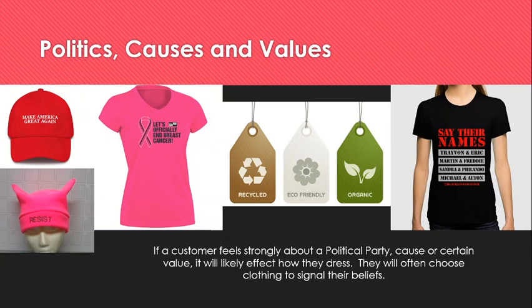It's not so obvious. But those are actually more likely to be adopted by customers that adopt those politics, causes, or values, because they're easier to wear. They're not quite so confrontational or in your face, but they're little signals that certain groups will style themselves with and use as a little bit of a signal to say, hey, I sort of align this way.